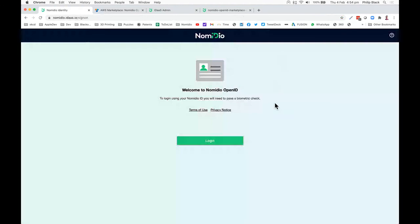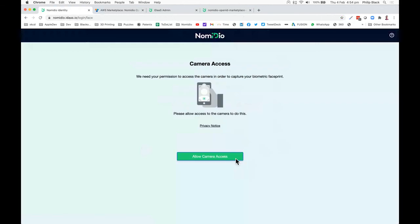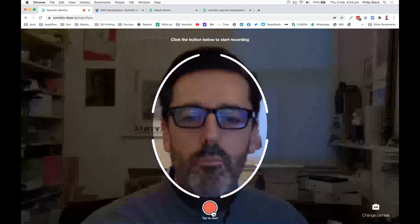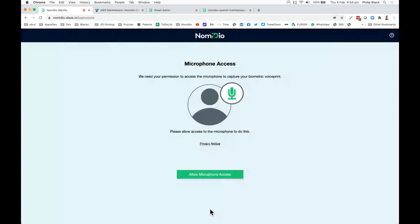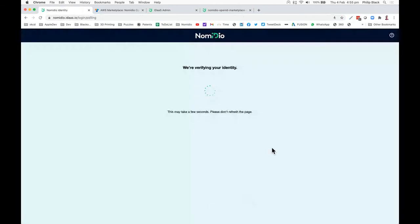So there we go. I'm automatically redirected to log in with Nomidio. I press login, and it says we're going to take pictures, so be ready for that. I have to give access to the camera so that browser can do that, and you'll see that I'm presented with an oval. I place my face in the oval and press record, and hopefully you'll see the green screen goes round. A little bit jumpy on the transmit there. And then I allow microphone access, and it asks me to repeat this phrase here. I use my voice to prove my identity. And now it goes up to the cloud, authenticates me, and automatically then transfers me to Zendesk and logs me in. I hope. There we go, yeah.